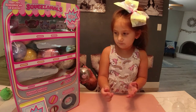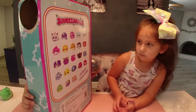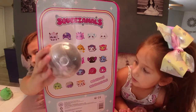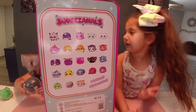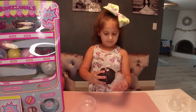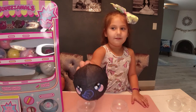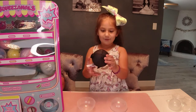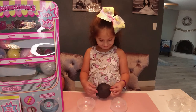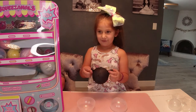This one's big. Oh, it might be the elephant, guys. I think this is the elephant. Oh, yeah, that's the only black thing. Yeah, that is the elephant. Let's see. Yep, it is the elephant. Oh, I'm so glad it has blue eyes because Julius has blue eyes. And I really like the blue color and the cute little cheeks.